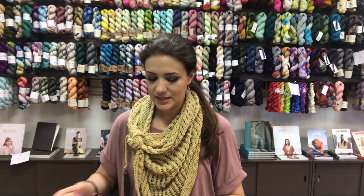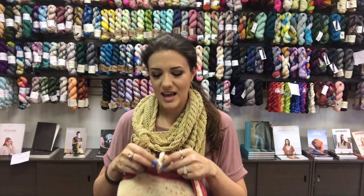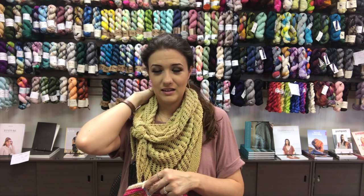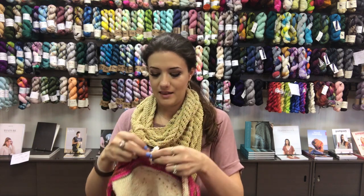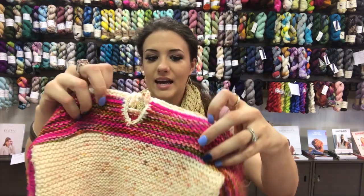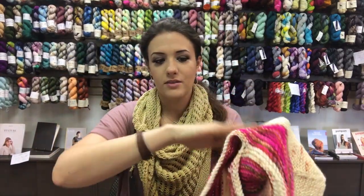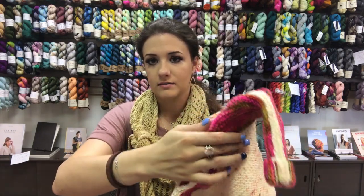The only modifications I did to this pattern is I crocheted a little tie in the back rather than a button. I couldn't find a cute button, and I don't know about you, but I don't like it when there's a button on the back of my neck. I don't think a baby would like it either. That's just my opinion. So I put this little tie there, and I did crochet around the little hole there, and I actually knit this in one piece. So rather than knitting a back and a front separately, I just continued in one long piece.